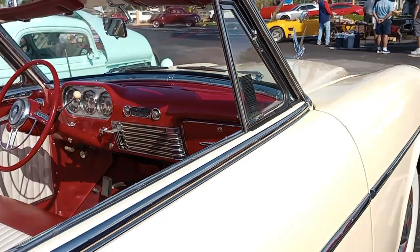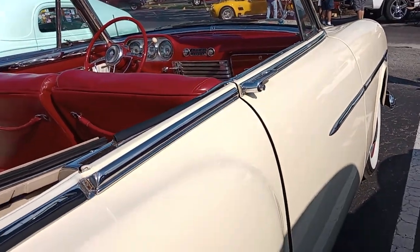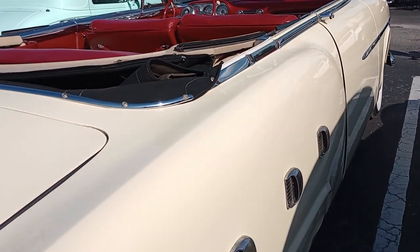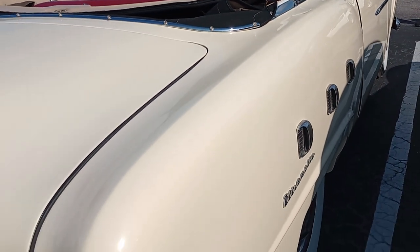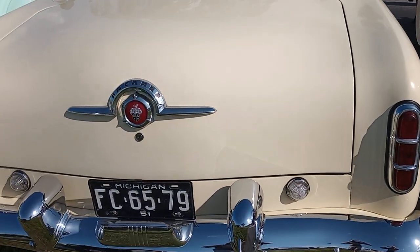And just imagine getting the picnic basket together on this one with your sweetheart, a bottle of vino, and head to the country. That is what the American dream is about, folks. Look at that. In your Packard 1951.